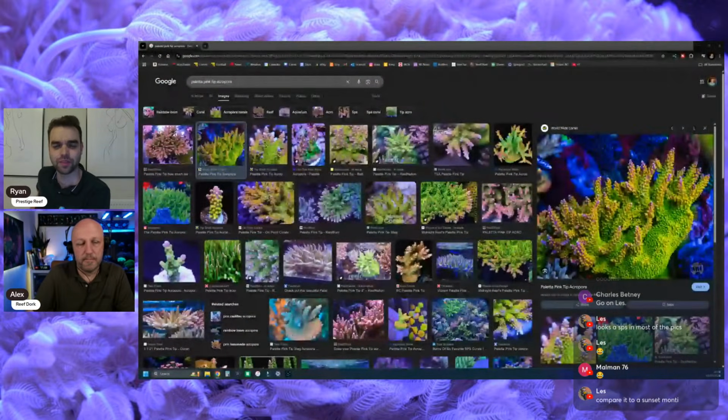Where did we get to? I'm going to go with my next one. I was going to do a coral that is lovely, there's no doubt about it, but I just don't know if I personally love it. So I'm going to go with something else. I'm going to go with a Palette pink tip acro. Okay. You consider that a Joker. They look like Jokers. That's what a lot of people call those Jokers, aren't they?